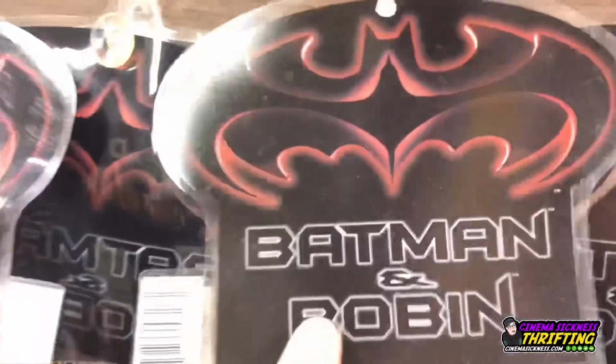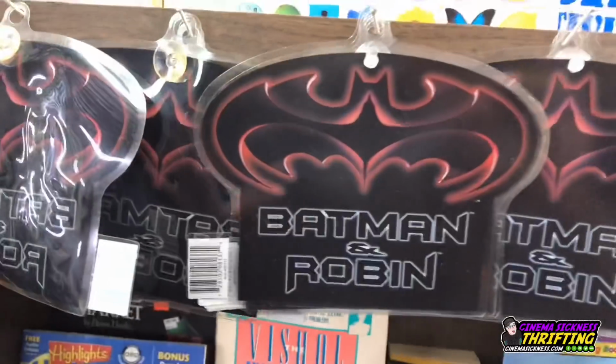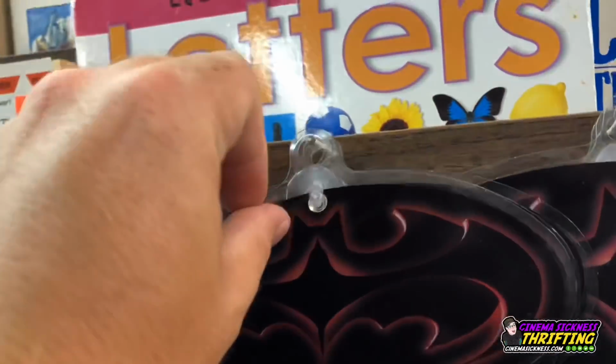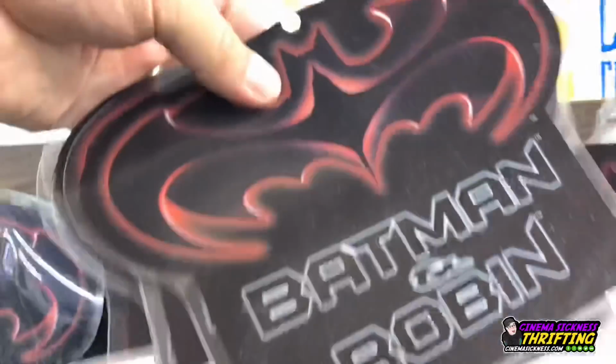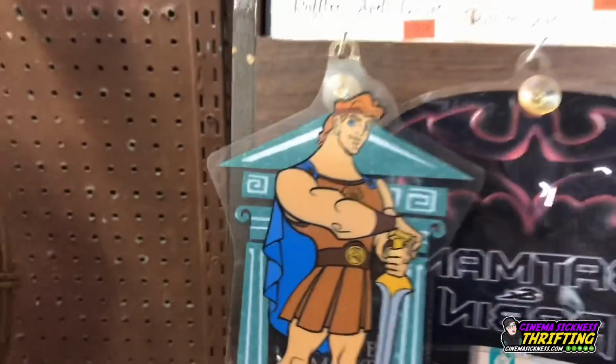They had these Batman and Robin suction cup window clings. I actually have one of these in my library, but I think I might pick up 4 more for the store, especially at only 25 cents. That's just such an amazing deal. They also have a Hercules one here too, but he's all kind of sticky and scratched up, so I'm gonna pass on that unfortunately. But yeah, for Batman and Robin window clings, I'll do that as well.